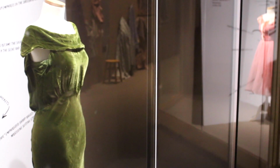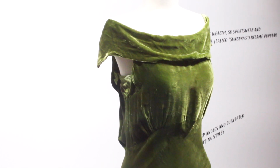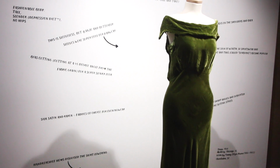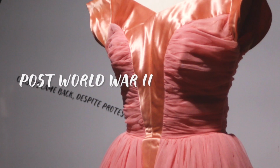And what that does is it makes the fabric drape really liquidy and hang close to your body. Women went from being schoolboy ideal to what is called hard chic. And the emphasis was on angles, on your shoulders, on your back. And this is the most modern dress in the collection.